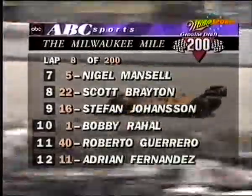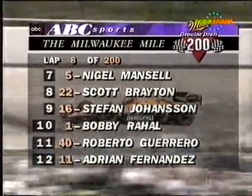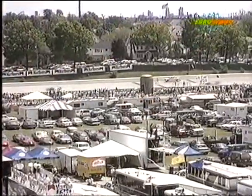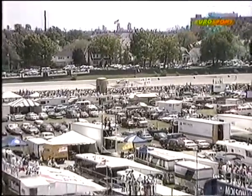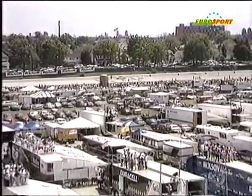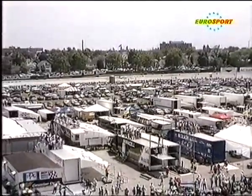Scott Brayton, Stefan Johansson of course now out of it, Bobby Rahal in 10th, Roberto Guerrero in 11th, and Adrian Fernandez in only his first race here at Milwaukee in 12th place. Fernandez, who performed so well in the Indy Lights series last year, but now competing in the IndyCar team. So with the cars on their first yellow flag period, it's Bazell leading the way.